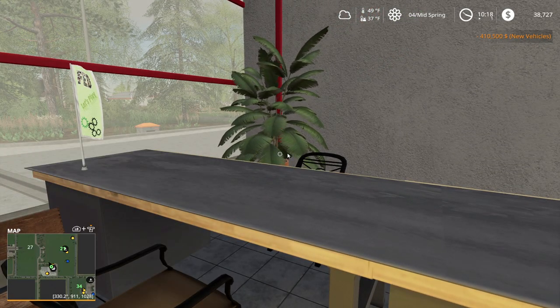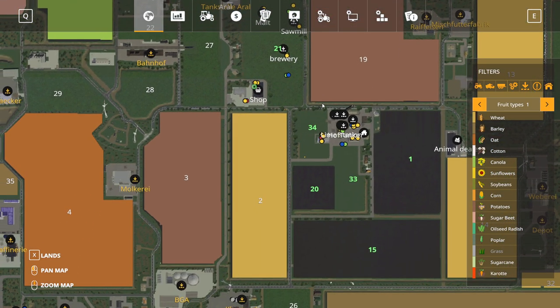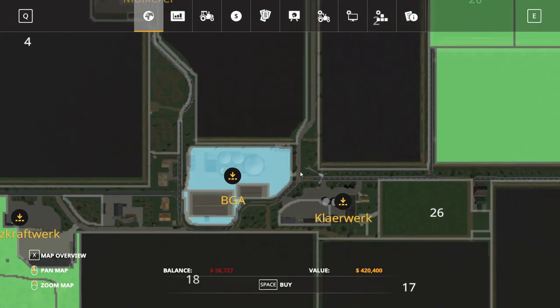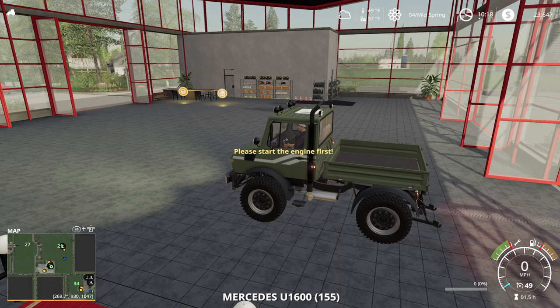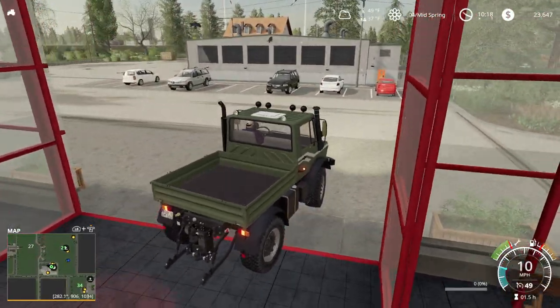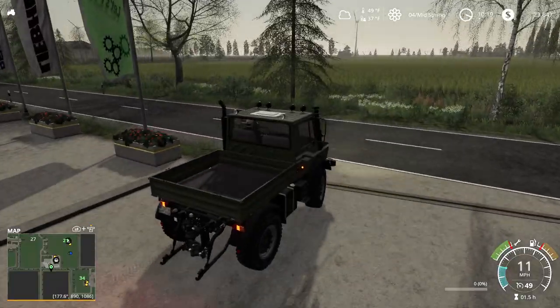And so now we need to look at our map. Wow, this is getting really slow. There we go. I don't know that you have to buy the BGA. We'll see. Let's see what happens. I don't know if we can still sell at the BGA. If we have to buy the BGA, we'll have to take out a loan. We have enough money to operate for right now. I'm trying to avoid taking out a loan, but we may have to.